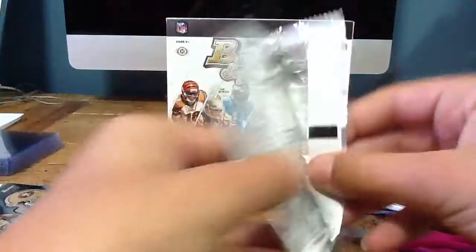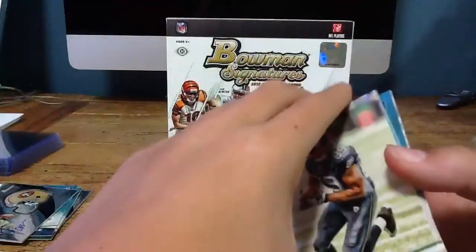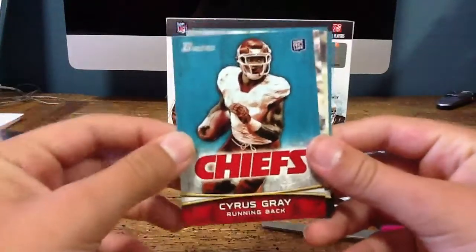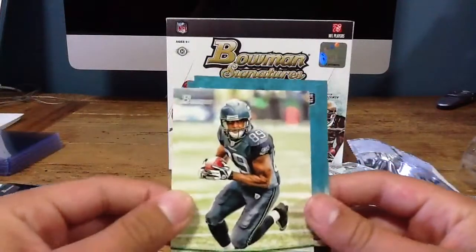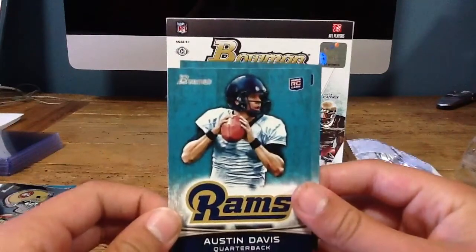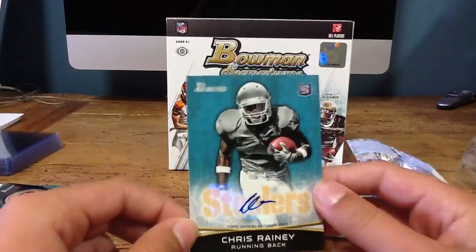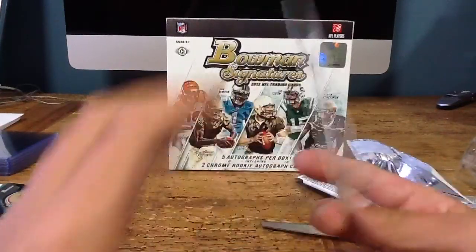Let's hope this is something nice. Alright, the first card is a Cyrus Gray rookie for the Chiefs. Ben Roethlisberger for the Steelers. Doug Baldwin for the Seahawks. Austin Davis for the Rams. And a Chris Rainey auto running back for the Steelers. Card is going to Fred S. It's a nice one for Fred S.